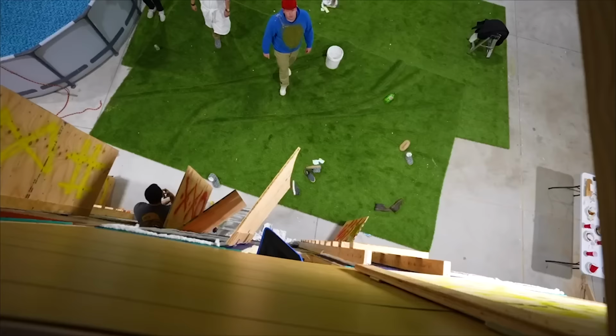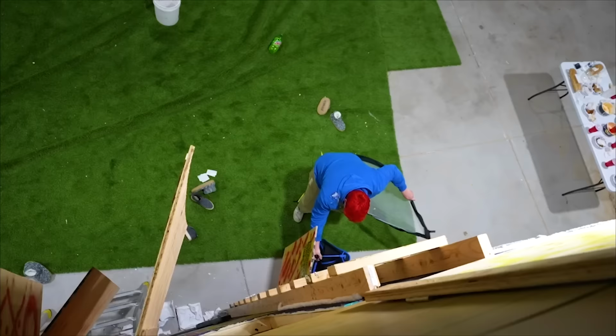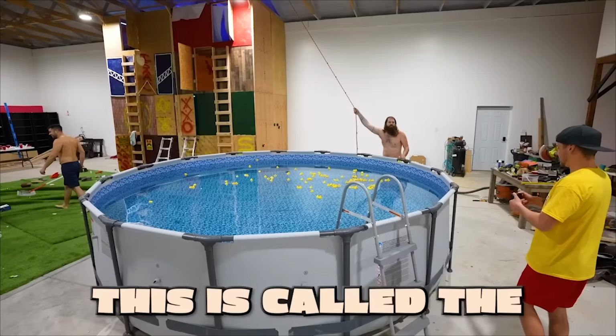I don't think you guys understand just how high up this apartment complex is. Literally 15 feet in the air. I'm literally up in the ceiling right now. This is nuts. It is time for the next event. We are going to each take turns doing our best cannonball. The pool is like 29 degrees right now. Who's going first? This is called the summertime and wintertime splashdown.